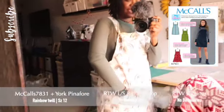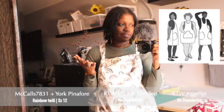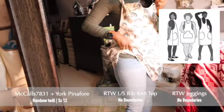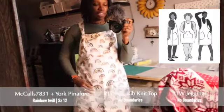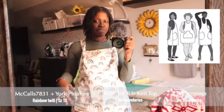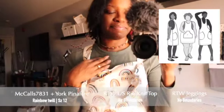So yeah, here's what I'm wearing. I have on this ready-to-wear long sleeve t-shirt. It's a rib knit in olive green that I got yesterday or the day before yesterday from Walmart. I think it's a junior and it's a size large. I love the fit. It's really soft. It has a decent length on it, so you can see that it goes down a little bit past my waist. And I love that because a lot of the tops now are cropped. So yeah, I really love this t-shirt, and it's just a crew neck.